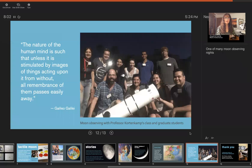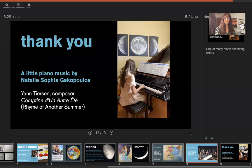And here we are, moon observing night, with Professor Kortenkamp's class and some graduate students. And then this is part of a moon project. And I have a quote from Galileo: "The nature of the human mind is such that unless it is stimulated by images of things acting upon it from without, all remembrance of them passes easily away."